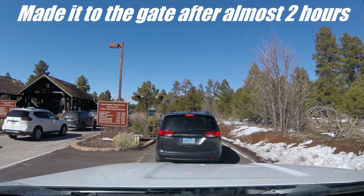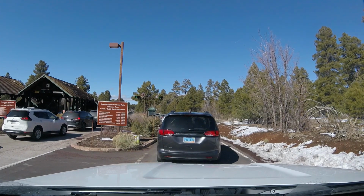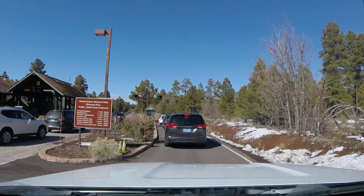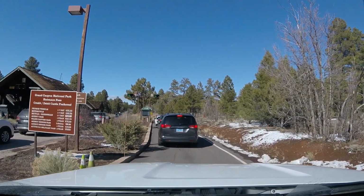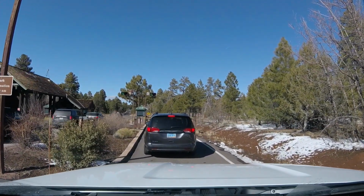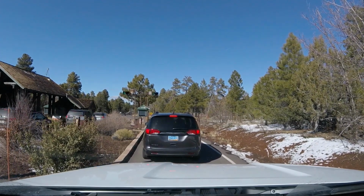So the cost to get into the Grand Canyon National Park, 1 to 7 days, is $35 for a private vehicle. Motorcycle, $30. Bicycle or pedestrian, $20. So I guess you can't sneak in. Agency pass, whatever that is, $80 a year. I'm not sure if that's what we are, the annual pass holders. Now, if you're a senior, you can get a lifetime pass for $80. You have to be 62. I have a few years to go.